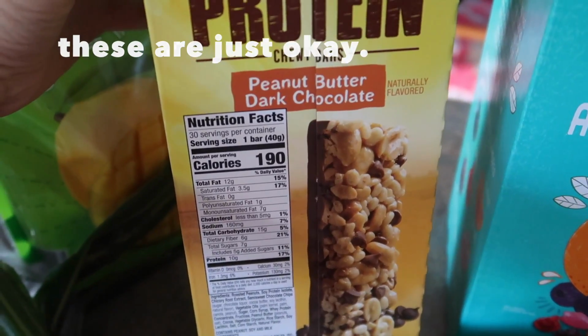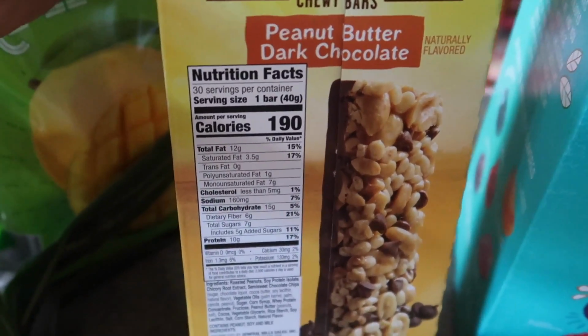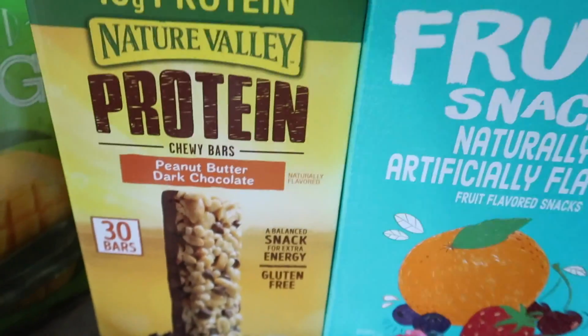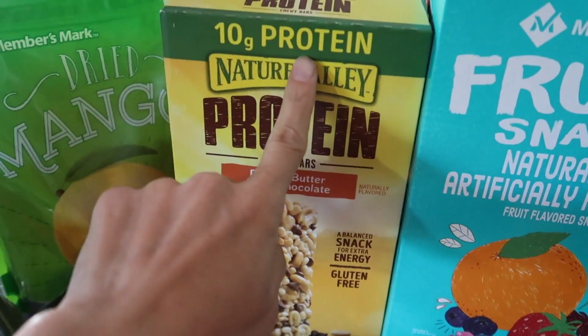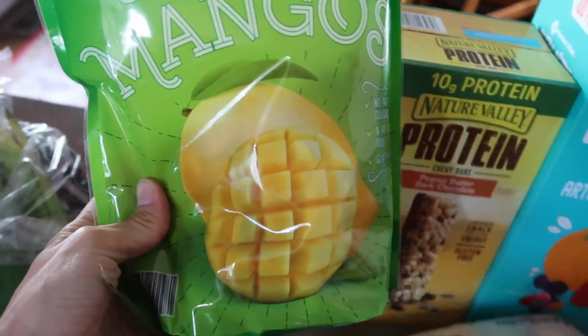The name of the game here is high calorie because we're gonna have to carry a lot of this with us. 190 calories per bar, 10 grams of protein. It's actually not that high for a protein bar, but they can charge you more for it if they put that on the box.